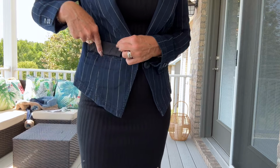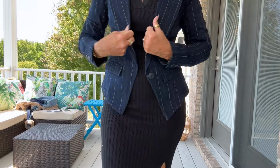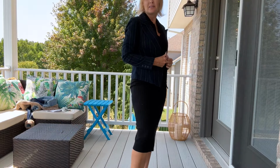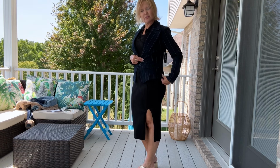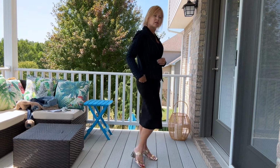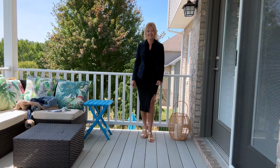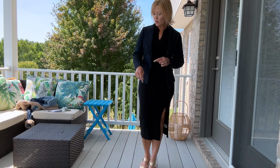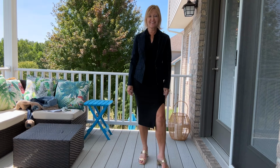It does have flappy pockets here, and yes, they are real. It's not lined, so it gives you all that nice stretch and movement. It does come down here on the side, as I was saying when I pulled it out. This would look equally nice with light blue denim or with a tan denim. I think so many ways. White, this would be great. This is a great blazer.